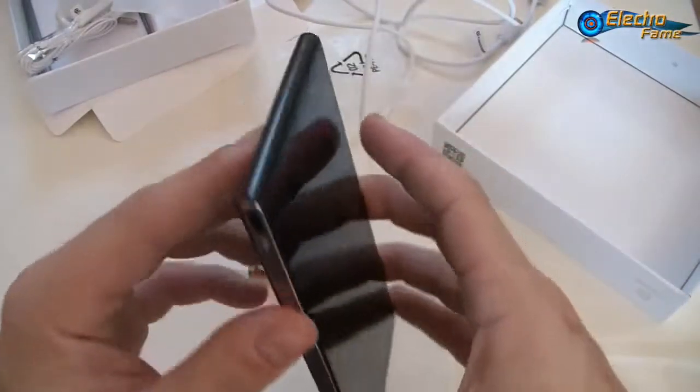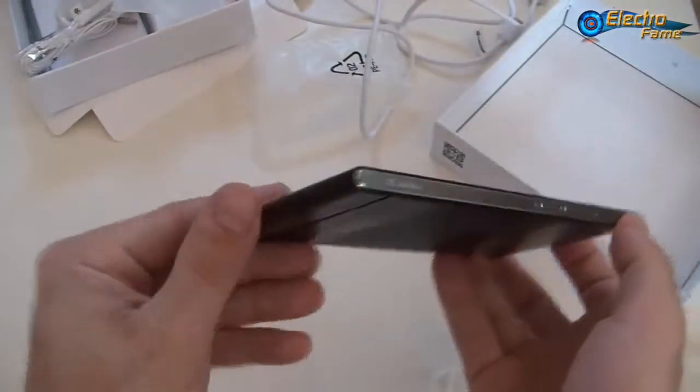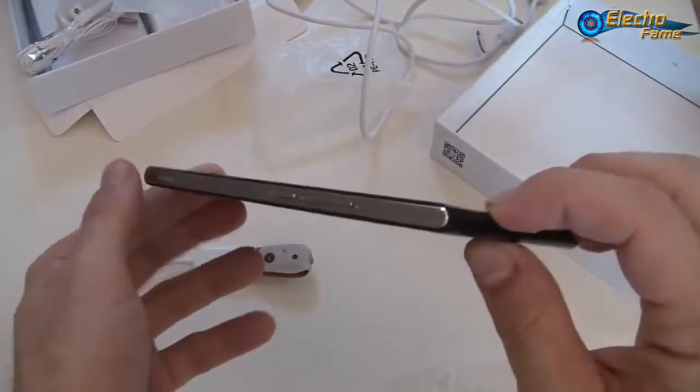It's a very, very nice phone, as you can see, very solid, very sleek and elegant, and from the new brand Kingzone. And we hope you enjoy it.